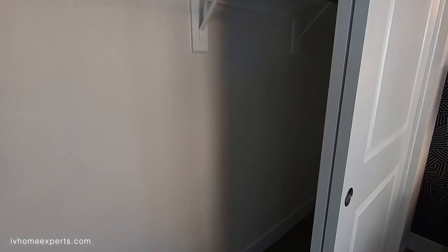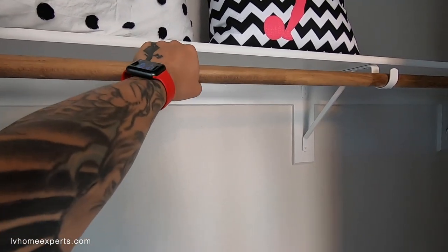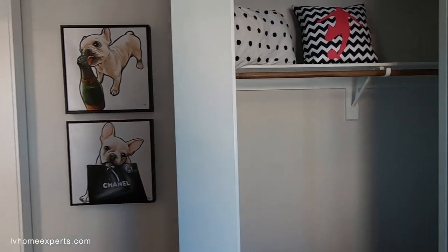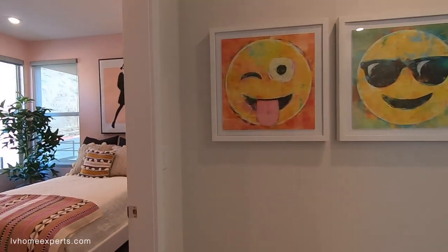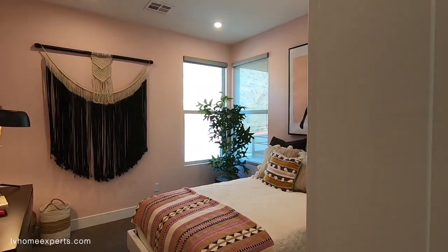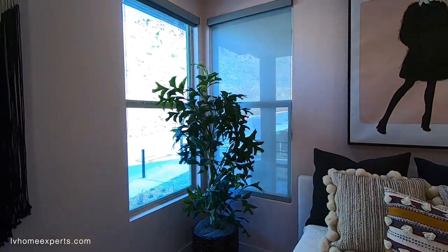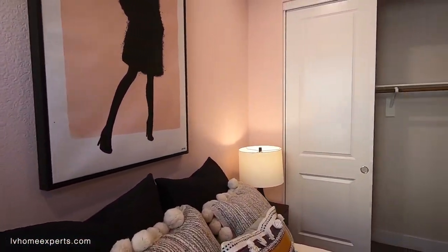Kind of show you in the closet here. 2x8 on the closet. Got your standard shelves and your bar for your clothes. That type of shelving normally will come inside the laundry room and also the master bedroom as well. So just keep that in mind. Off to the left, another bedroom. So this would be the second bedroom for this house.